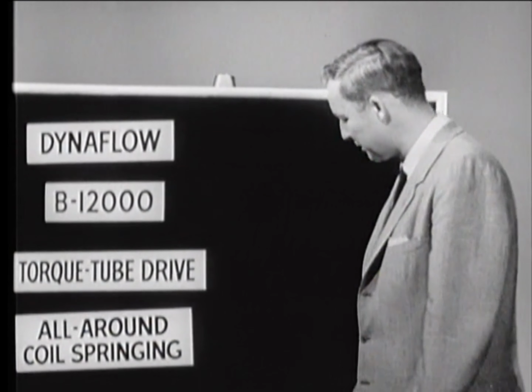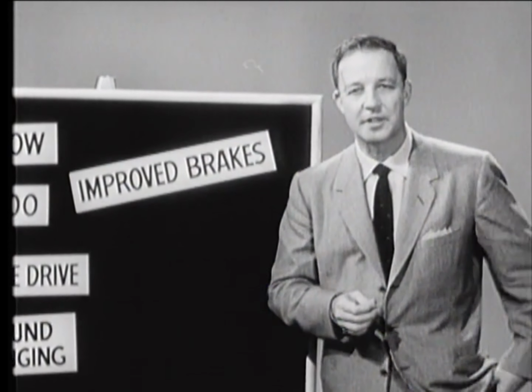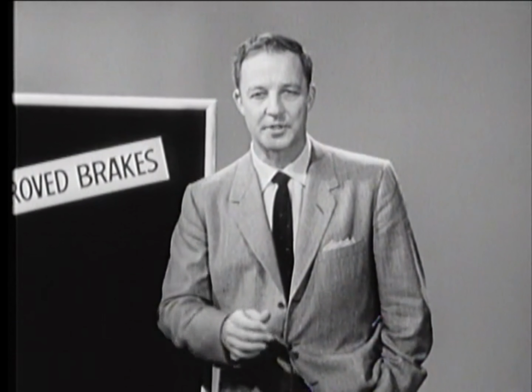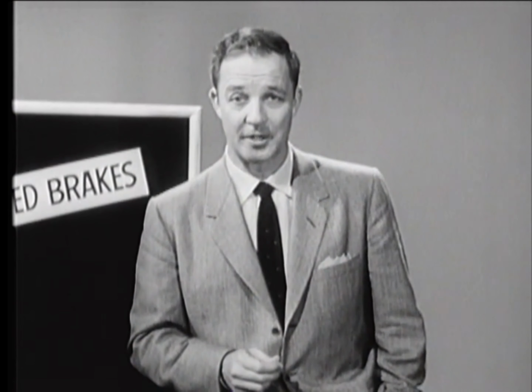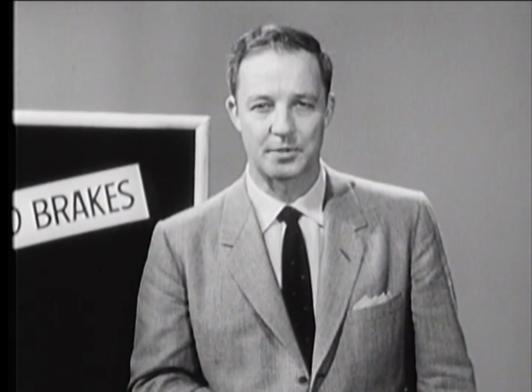Buick's improved brakes. The big new brake story for 1958 is in Buick's aluminum-finned brake drum, standard on all series except the Special. As one automotive expert put it, at last someone has found a good use for fins. Seriously, though, the aluminum drums are a great sales feature on the higher series, but you also have an equally effective story to tell when it comes to the Special.